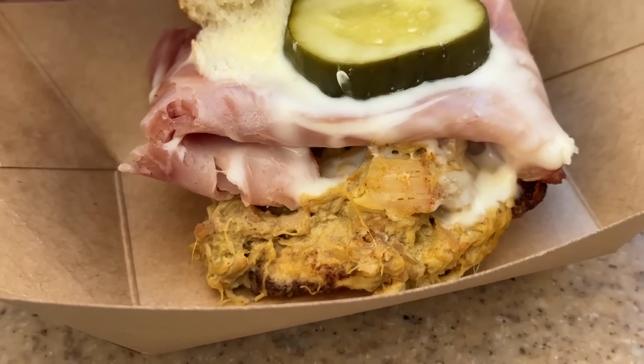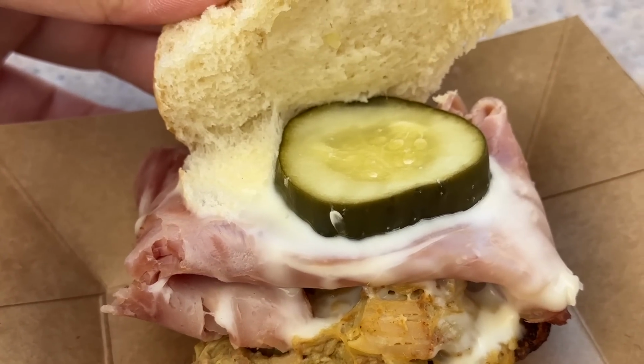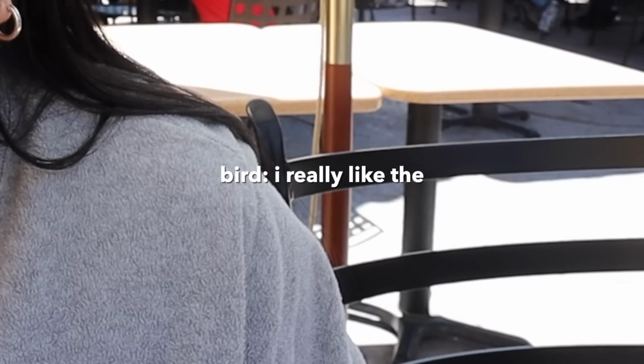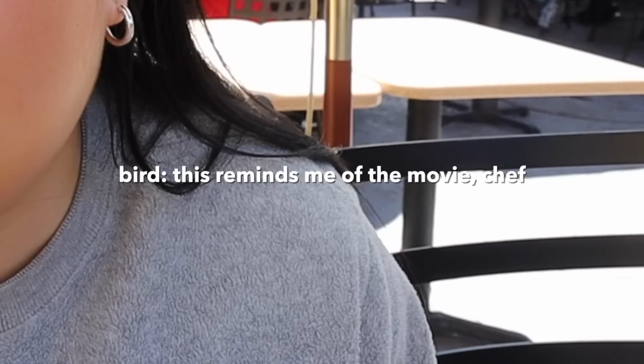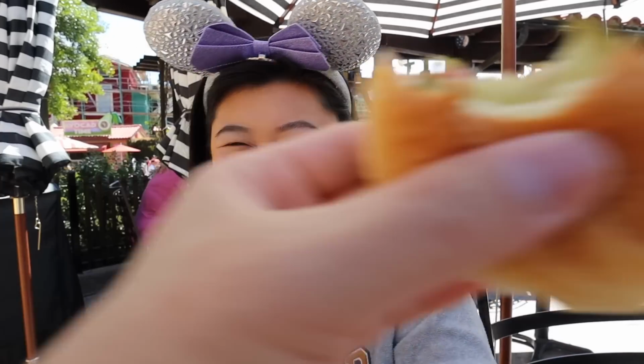You do taste the mustard, but it's not hella strong, which I actually prefer, because instead of overpowering it, the mustard flavor actually just like complements the rest of the sandwich. The Swiss cheese adds a nice creaminess, and that pickle also adds a crunch, like a little acidic, refreshing bite. Oh, it's actually really good. I really like the combination of pickle and ham. This reminds me of the movie Chef, where they make Cubano. Yummy. Why are you like this?